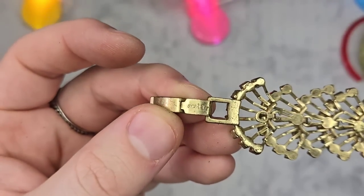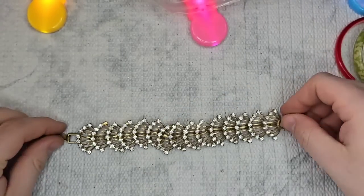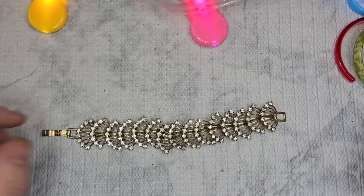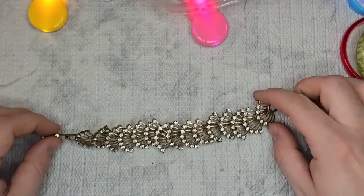Oh, it's marked. Oh, it's marked J. Crew. I was not expecting that. I was thinking this was vintage. I thought this was vintage. Maybe it's vintage J. Crew. I don't know, how old is J. Crew? This feels vintage.